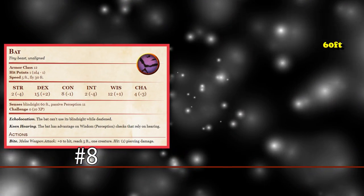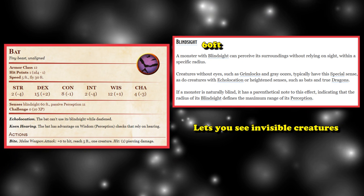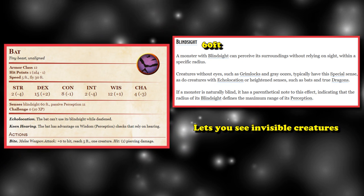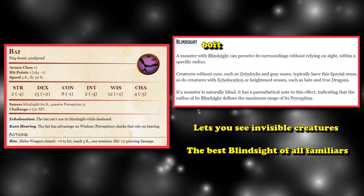And at number 8, we have the Bat. The Bat has 60 feet of blind sight, and blind sight allows you to see invisible creatures, so getting this out to a range of 60 feet is really good. Some of the best blind sight you can get. And that's kind of the benefit of the Bat.